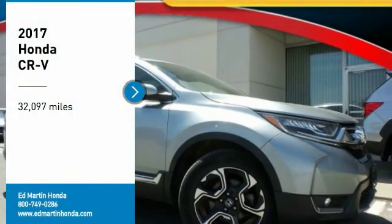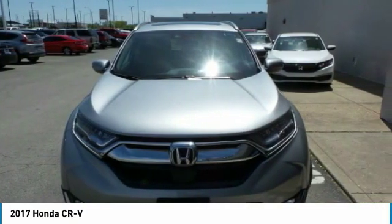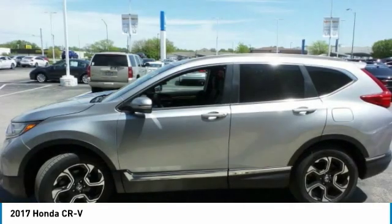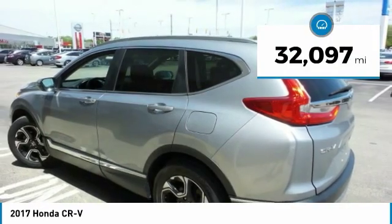Make a great choice today with the 2017 CR-V. CR-V, a top recommended vehicle because of its car-like driving manners, good value, cool technology, and comfy interior. This vehicle has less than 35,000 miles.